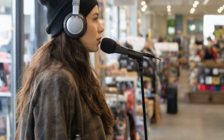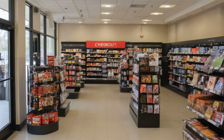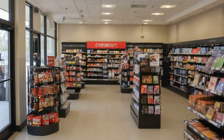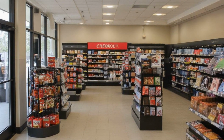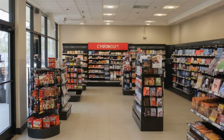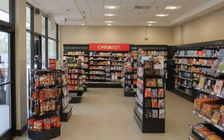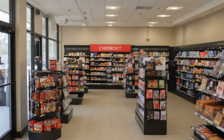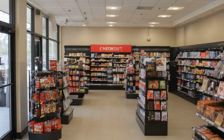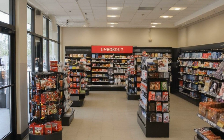The checkout area represents the final psychological battleground. Impulse purchase zones near registers are meticulously designed with low-cost, high-margin items positioned at eye level. Chocolate, magazines, and small gadgets are strategically placed to capture your attention during the final moments of your shopping journey. These aren't random placements, but calculated psychological triggers designed to extract additional revenue from tired, decision-fatigued shoppers.